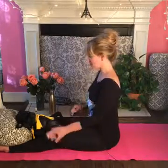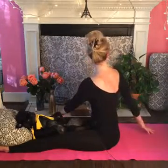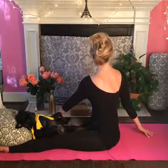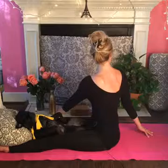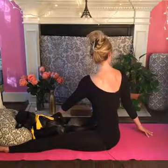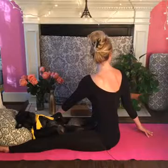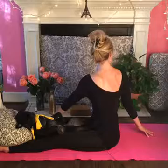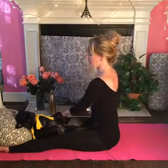Back to the center. Let's try the other side. Left hand, right knee. Right hand behind you. Inhale, tall spine. Exhale, twist. Inhale, tall spine. Exhale, twist. Inhale, tall spine. Exhale, twist. And then back to the center.